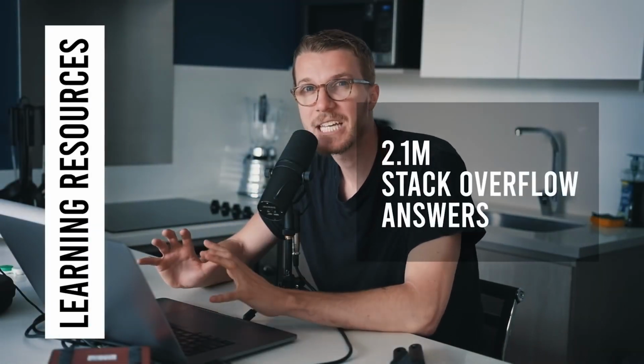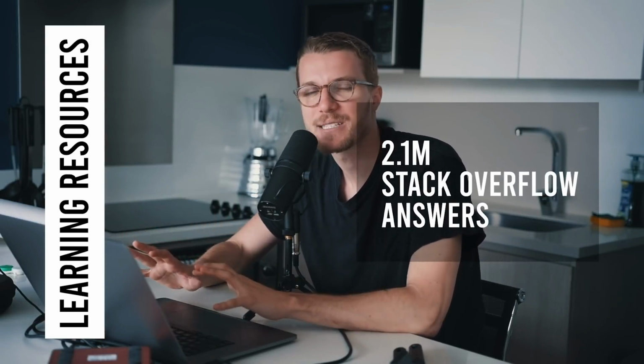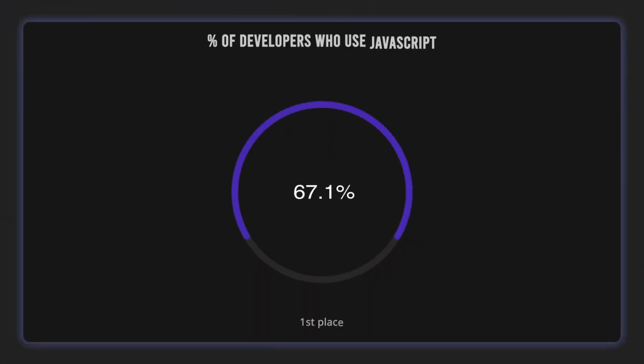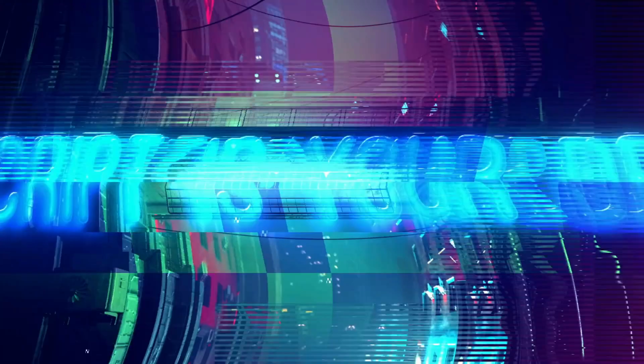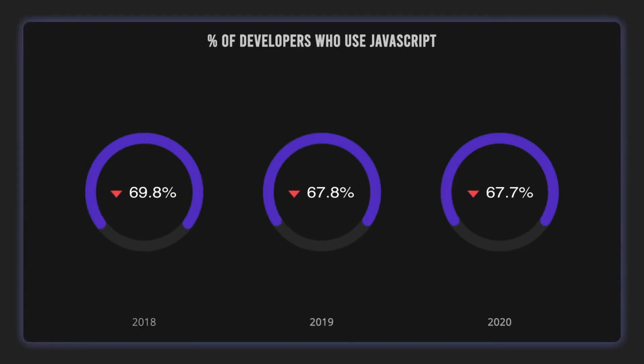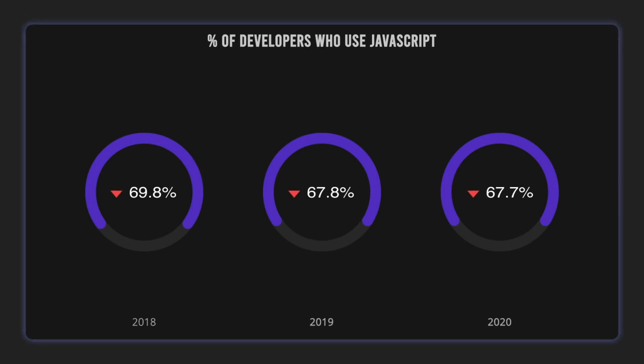Stack Overflow Answers is also the highest at 2.1 million, which means anything you could possibly think of, there's probably an answer for already. And in 2020, a crazy 67.7% of developers said they use at least some JavaScript at work, which is 2/3 of everyone. So you're almost certainly going to end up knowing at least a little bit of JavaScript in your developer career. As far as the trend line goes, it's gone slightly down. And since the last 2 years we're within 0.1% of each other, we can probably just call it flat.